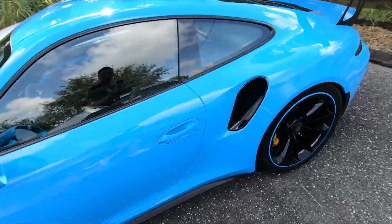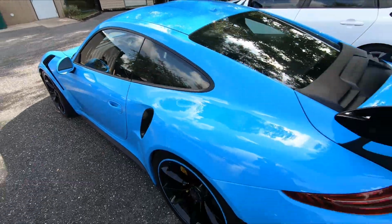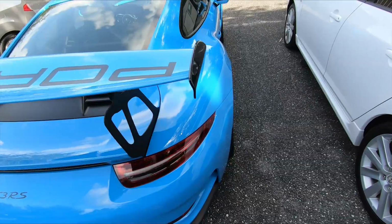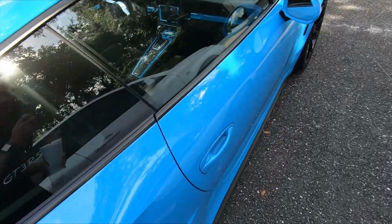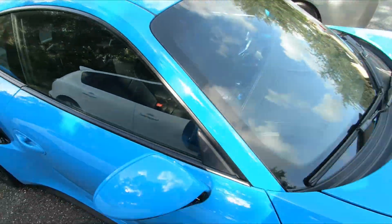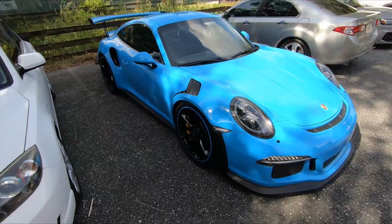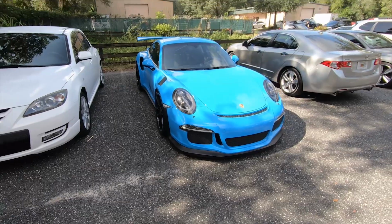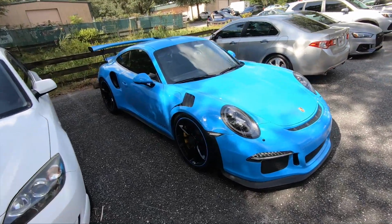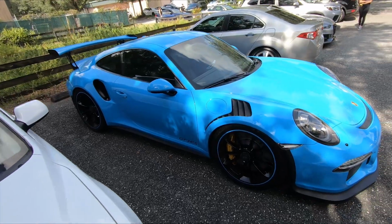Yo, check out this blue. This is like a wrapped blue GT3 RS. Dang. This thing looks so sweet. They even did the interior to match. It's pretty cool. Jeez. Guys, I think we gotta get one of these in the garage one day. Frankie's turned me on to these. They're so freaking expensive. 200 grand used.